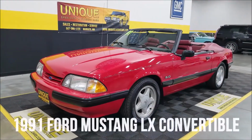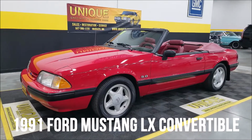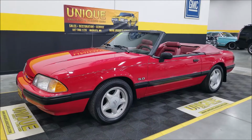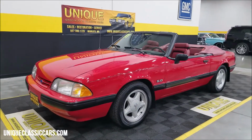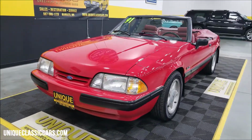Fox Body fans. 1991 Ford Mustang LX convertible, just in at Unique Specialty and Classics. As you can see by the side badging, 5-liter underneath the hood, paired up with an automatic transmission. Power steering, power brakes.